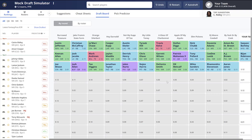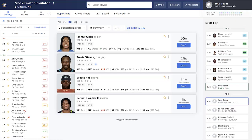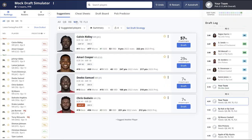Jalen Hurts, Najee Harris, Devonta Smith, DK Metcalf, and a little bit of a run at the running back position. Miles Sanders, Ramondre Stevenson, Aaron Jones. So nothing too crazy, honestly, in this mock draft. And we've got the running back position locked down. I know some people might be tempted by Jahmyr Gibbs. I'm not the biggest Jahmyr Gibbs believer here.